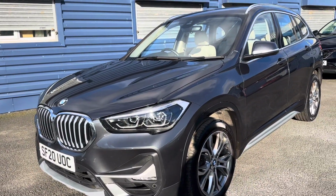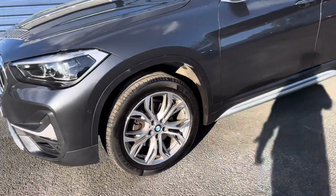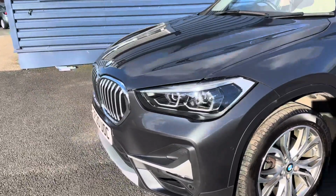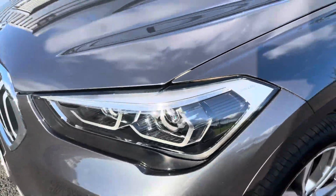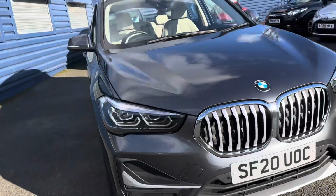So it's got front and rear parking sensors. In the xLine model, you get this sort of style alloy wheels. They are 18 inch in size. You've got the BMW LED lights as well. So really nice, when it's dark, it's got the xenon lights. So being the xLine, it's a good spec.